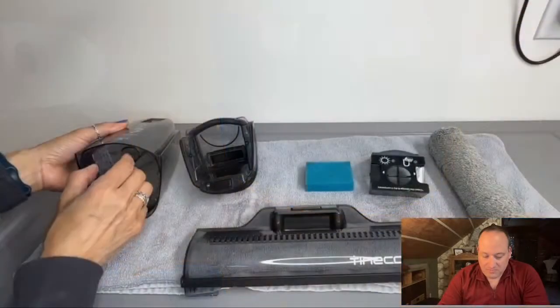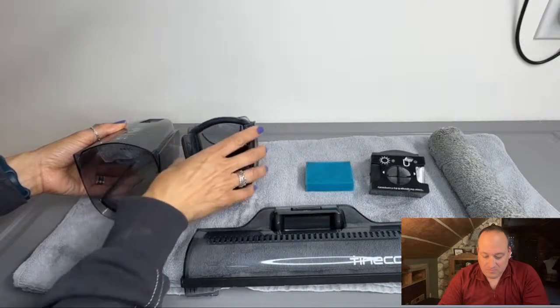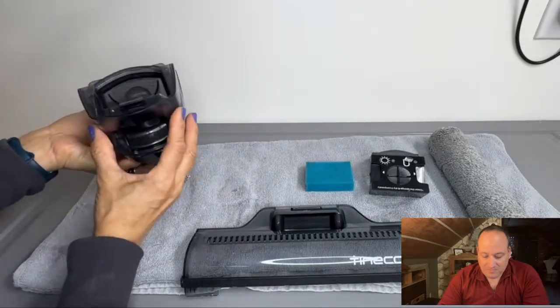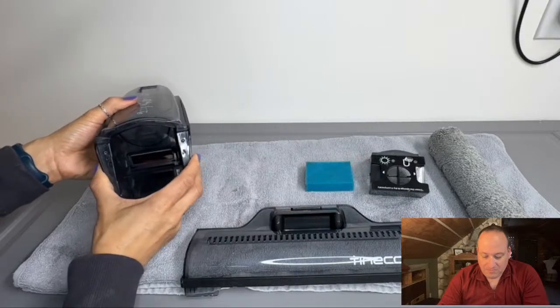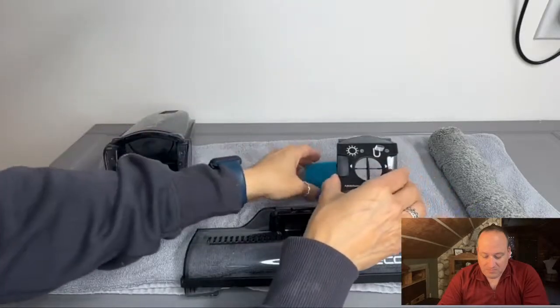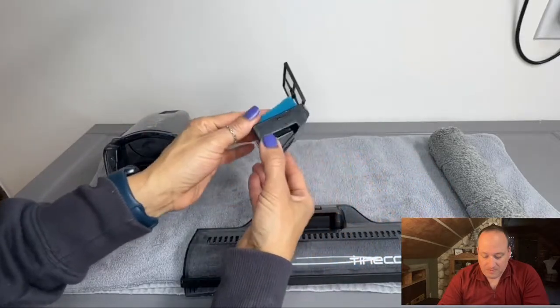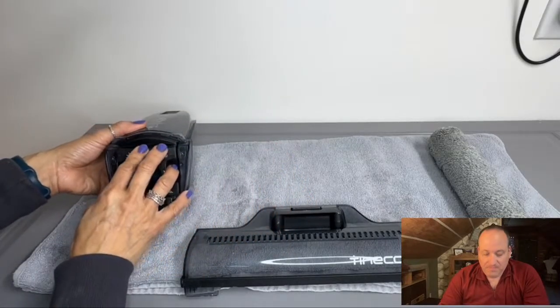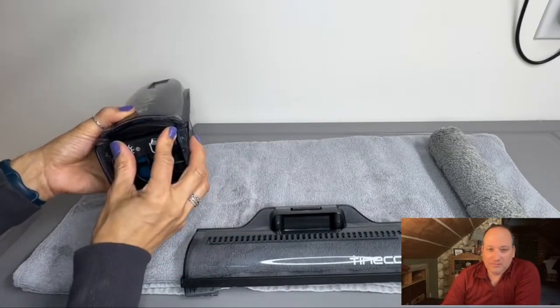So the directions say clean it very well every time. And you definitely have to let it air dry. We have made the mistake of not cleaning it, and the smell was horrendous. So do yourself a favor and clean it and put it back properly and very dry and clean.